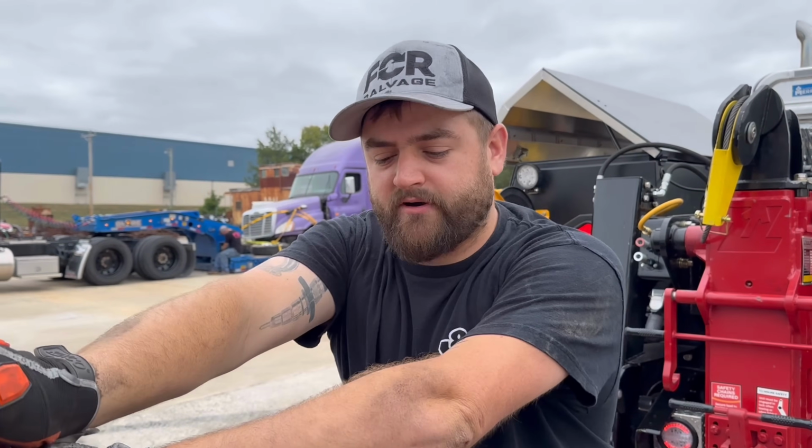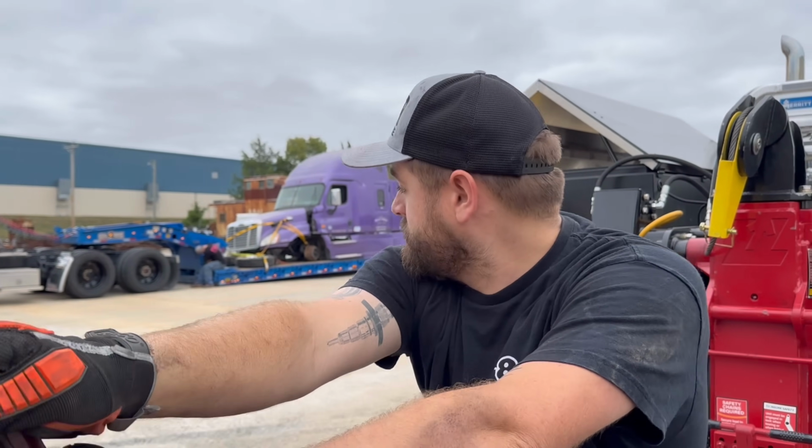But get this tightened down, put our safety chains on, and put our light bar on the front, check the fairings, make sure nothing else is loose in the truck. We're good to go.